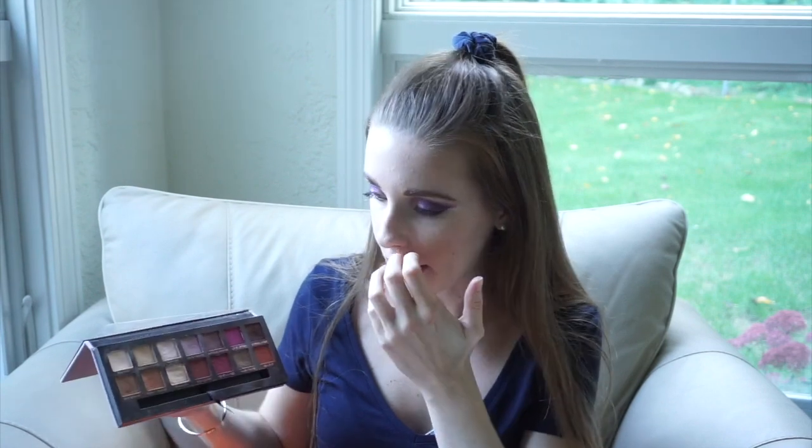And so I wasn't really reaching toward this palette, even though I like the way it looks and I like the looks that other people create with it. I just wasn't reaching for it. And so a couple years went by and I tried it, and I actually ended up wiping every single shadow because I feel like, oh, maybe there's a lot of buildup of oil, because that can happen. That happens with my Too Faced shadow palettes a lot. So I kind of just wiped every single shadow. And then I tried it.